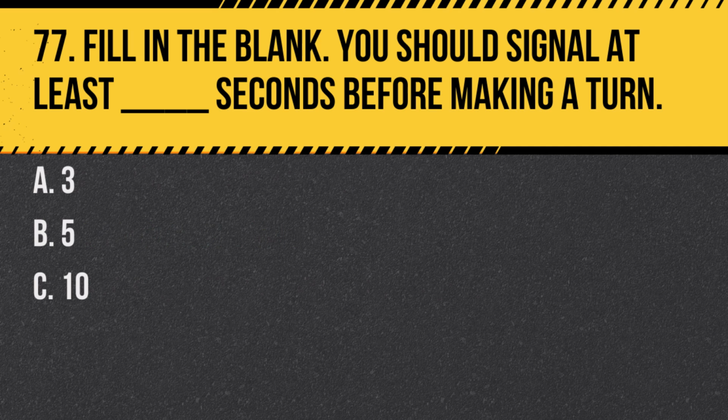Question 77. Fill in the blank. You should signal at least blank seconds before making a turn. A. 3. B. 5. C. 10. Answer. B. 5. Signal at least 5 seconds before you turn to give other drivers and pedestrians time to react.